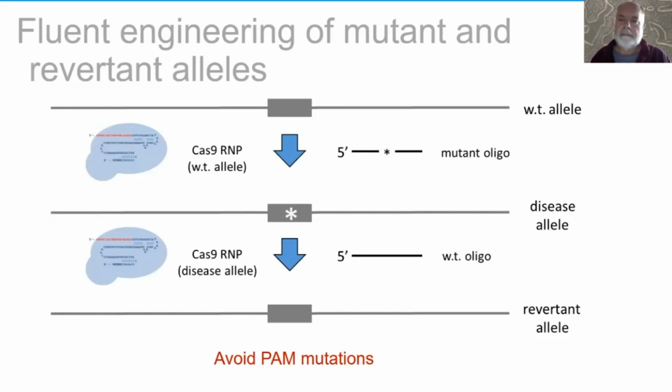And so this could be visualized by this slide, which shows that initially we'll take wild-type cells and introduce the mutation using a mutant oligo and a Cas9 RNP. Once we've made that mutation, we want to revert it, so we will then introduce a Cas9 RNP that recognizes the disease allele and a wild-type oligo to revert that mutation back to wild-type sequence. And so in this process, we need to avoid introducing PAM mutations. So we will select guides that do not introduce a PAM mutation in the locus.